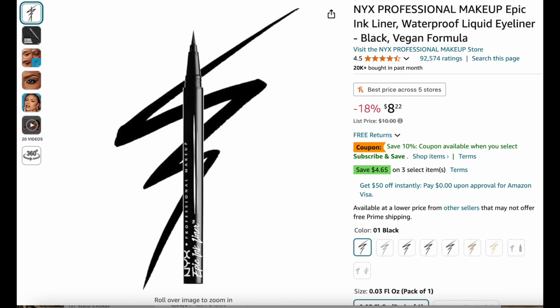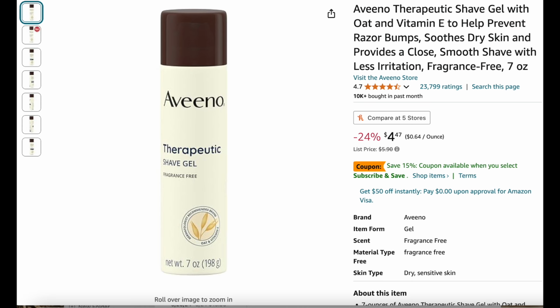Next, we have the NYX Professional Makeup Epic Ink Liner. This is waterproof liquid eyeliner. It's in black, and this is a vegan formula. And next, we have the Aveeno Therapeutic Shave Gel with oat and vitamin E to help prevent razor bumps. This soothes dry skin and provides a close, smooth shave with less irritation, and it's fragrance-free, and it's a 7-ounce bottle.